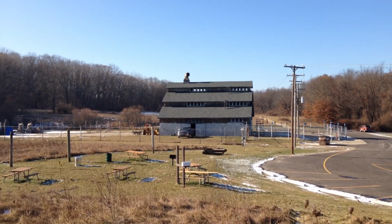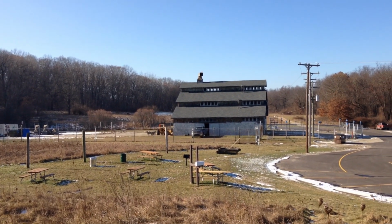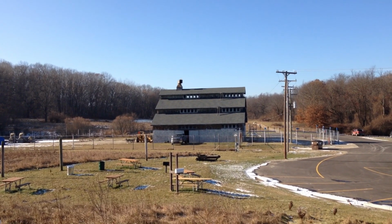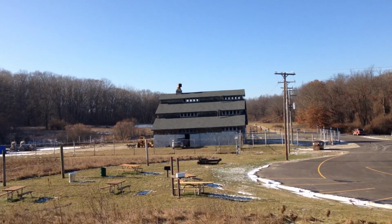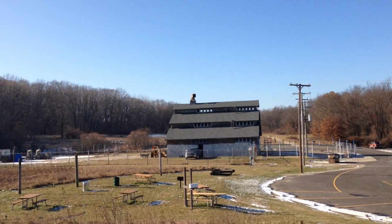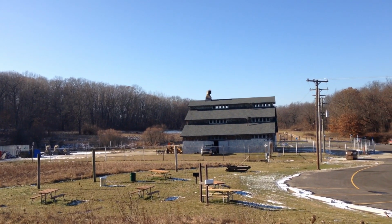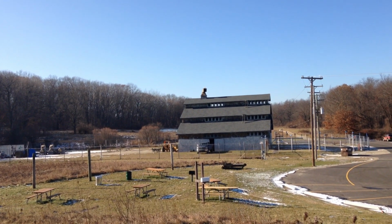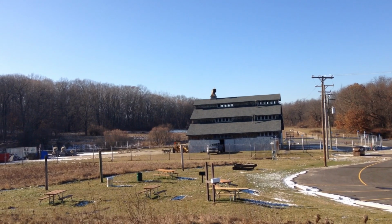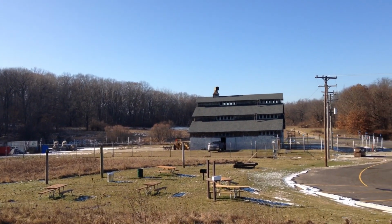So what we're looking at here is what's left of the Ford barn in Highland Recreation Area. It's probably 1/4 of the original structure remains. Quite a few years ago, a large part of it was destroyed by a tornado. And that's all that's left.